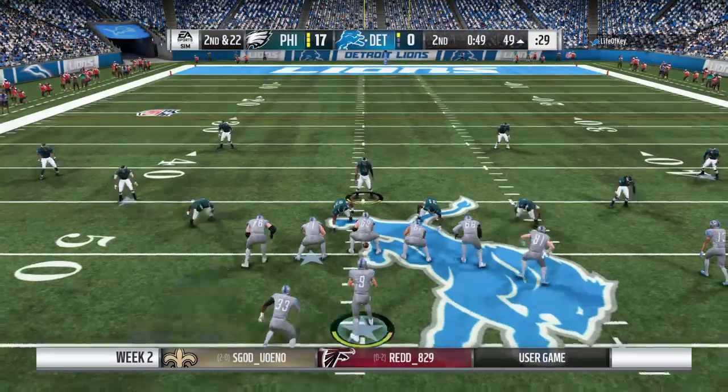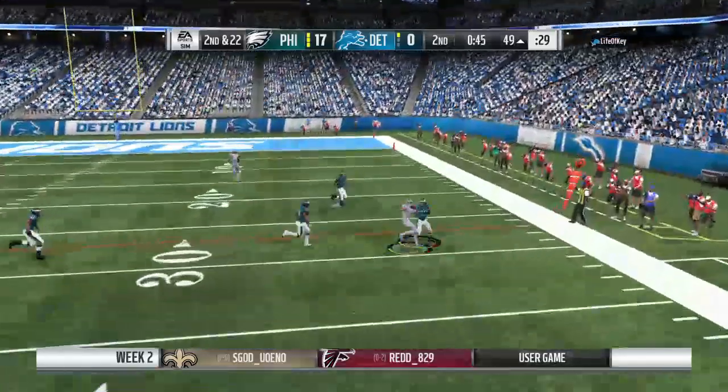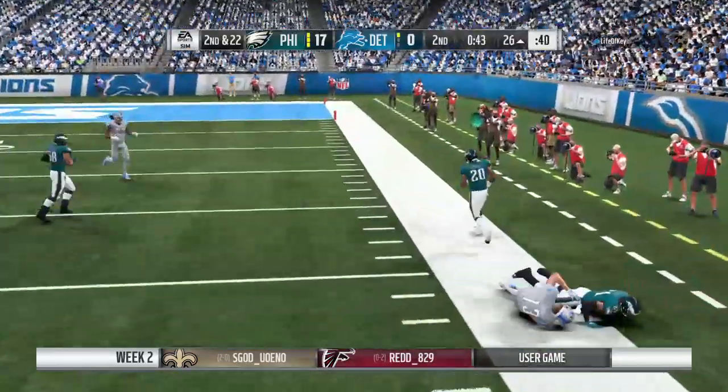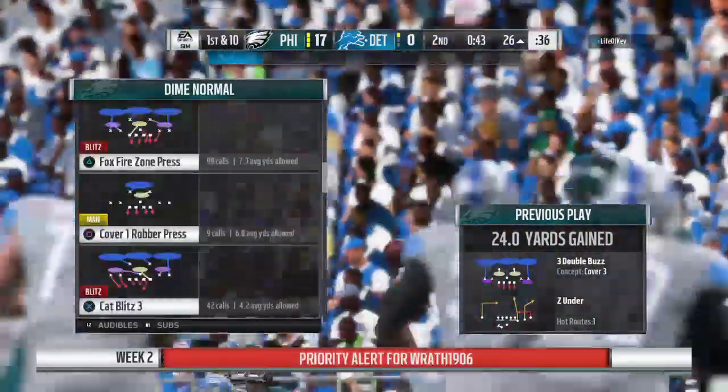Jumbo. From the gun, here's Stafford. Caught on the right side by Jones. That one goes for 24 yards.